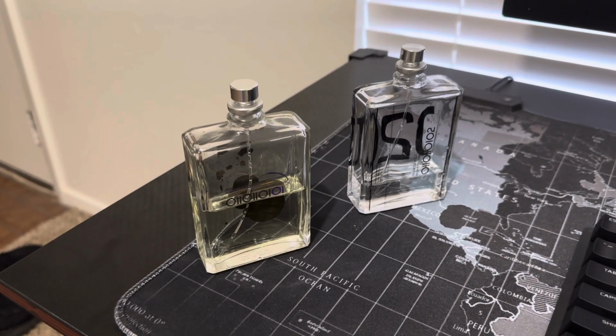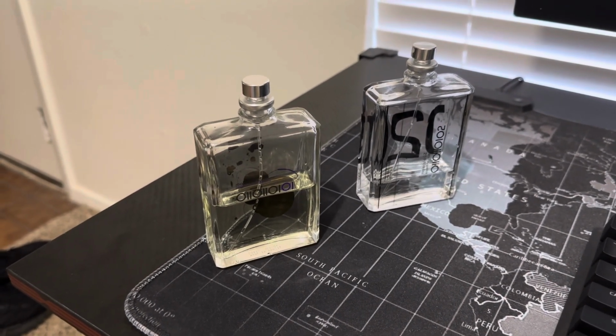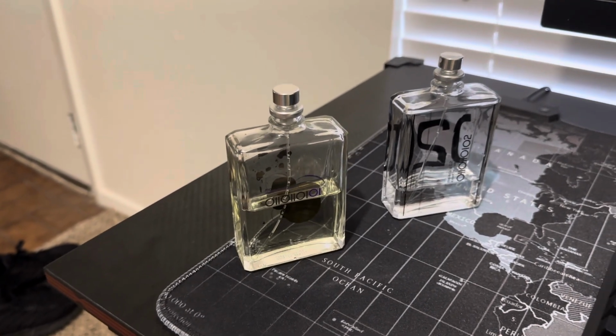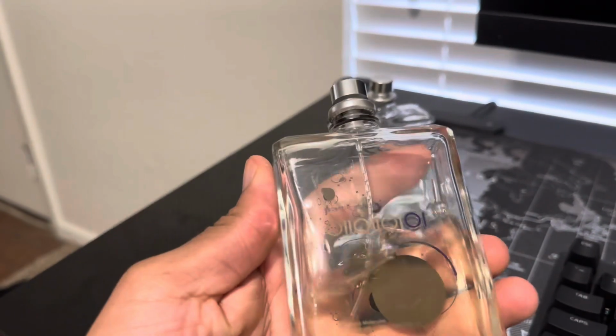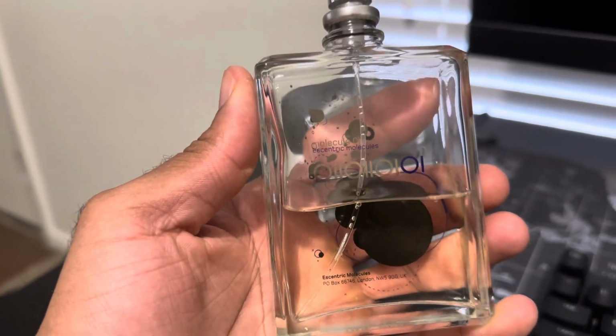So number one, I say pick a layering type of scent, something a little bit lighter than your main scent. I think the perfect two options for you is a popular option. It's going to be the Eccentric Molecule 01.